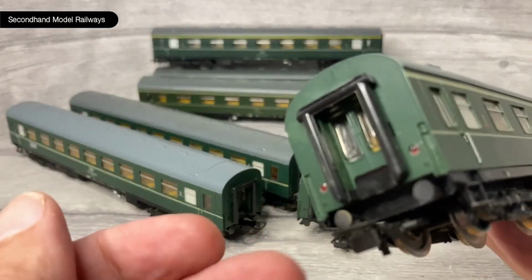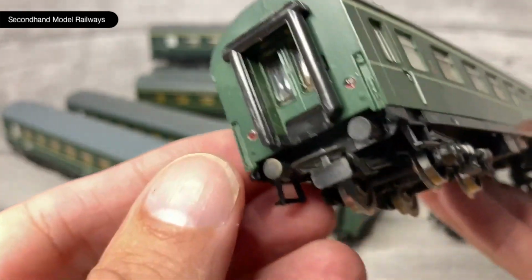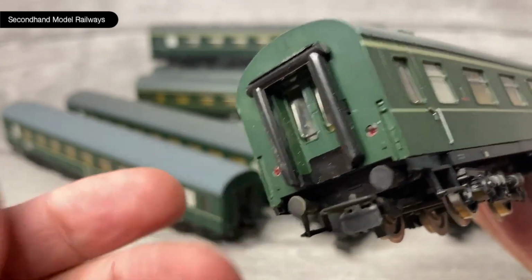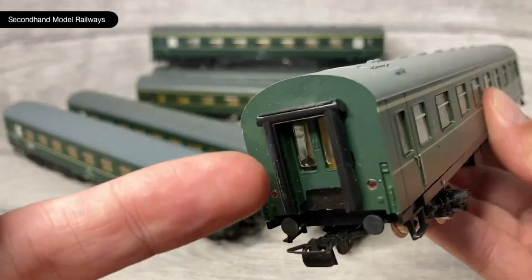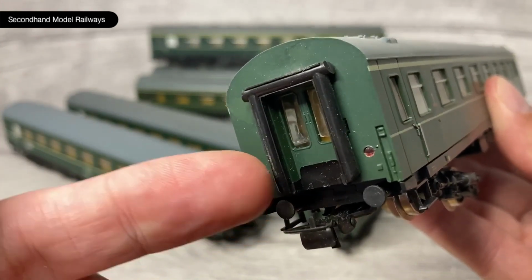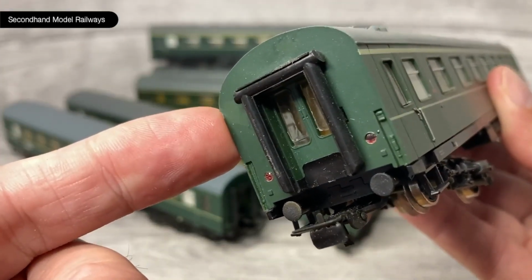So what's common on all these models is that the ends are identical, and they feature this additional part that's been added on here in black plastic. They've got these really nice looking lights, but there's no lighting on any of these coaches. They have the buffers here integrated into the chassis, and they all have metal couplings which are attached to the bogies. There's glazing on the partition doors there, and there's a kick-down plate added on as well. This particular coach has the glazing a little bit off-centre there, but the other ones seem to all be okay, so maybe this is just taking a bash in transit.